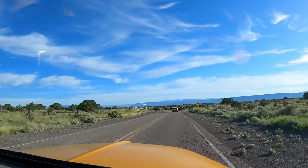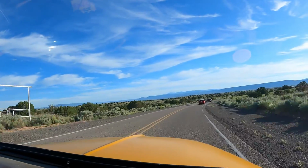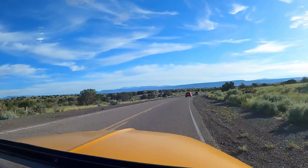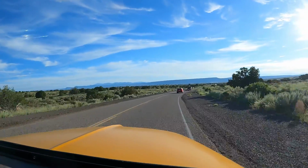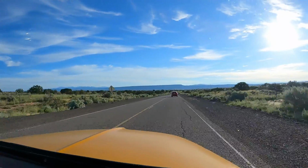So we're outside of Albuquerque and heading toward Utah. Just beautiful. There's not much out here, but just the mountains, the blue skies, a few cars and us on a beautiful day.